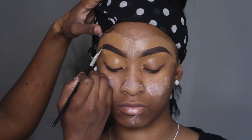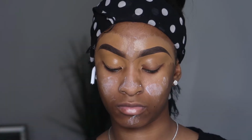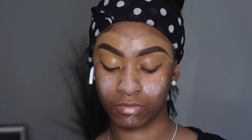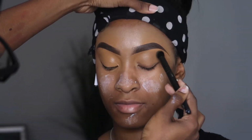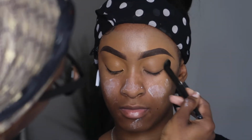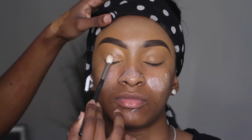Okay, so going back into the brows, just making sure the shape is on point and filling in a few missing spots. Now it is time to buff it out. Blend everything in. Make sure it's nice and dry and smooth. You want to do this under the eye and above the brows as well.